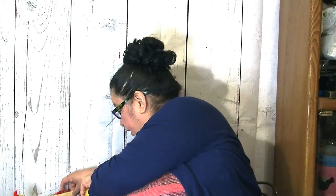And let's see what else. Oh, the 4th of July bags. I got both of these.